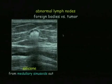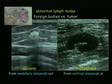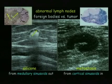Now, interestingly, foreign bodies tend to accumulate from the medullary sinusoids outward, so we can also see abnormal lymph nodes in people with ruptured implants. But notice that the dirty shadowing is within the hilum and the cortex is virtually preserved early on. Later on, the cortex may also be involved, but the key point here is that foreign bodies such as silicone tend to affect the lymph node from the medullary sinusoids outward, whereas metastases tend to affect the lymph node from the subcapsular and cortical sinusoids inwardly.